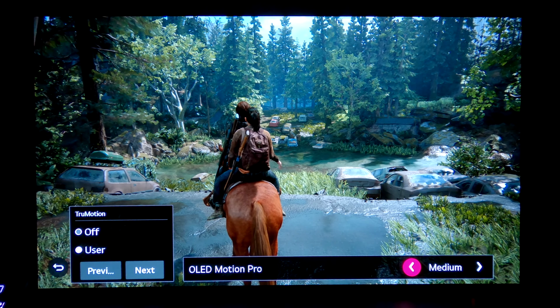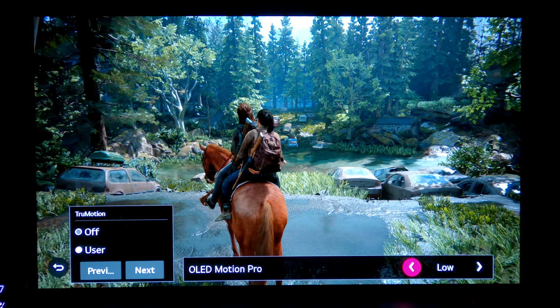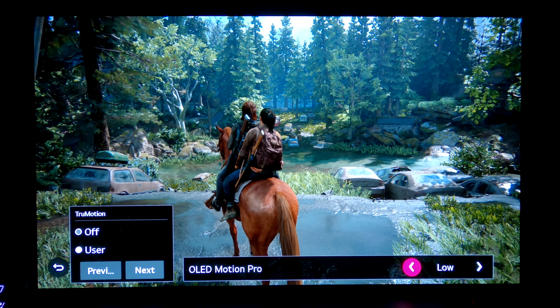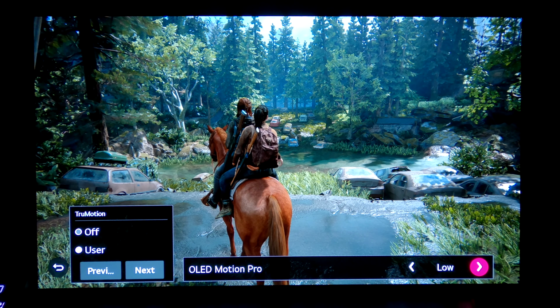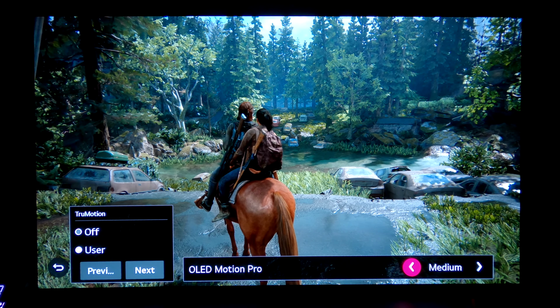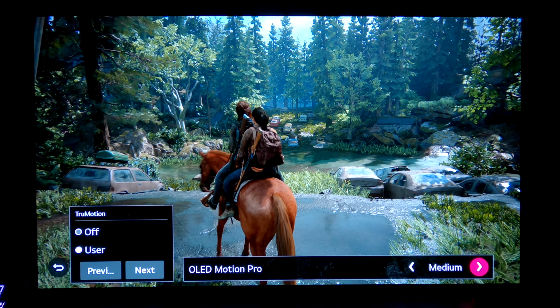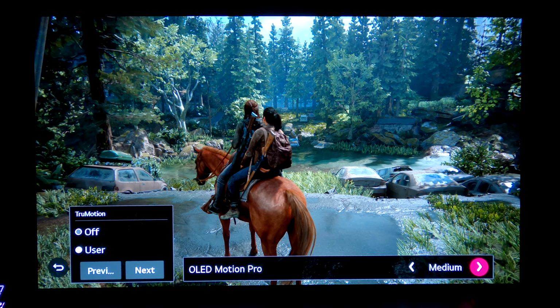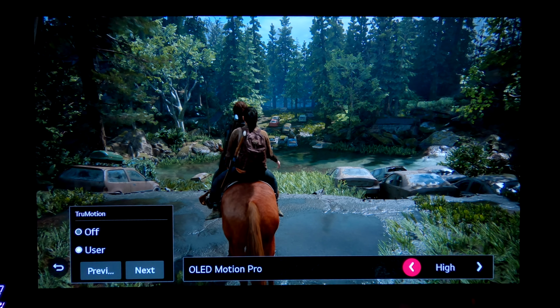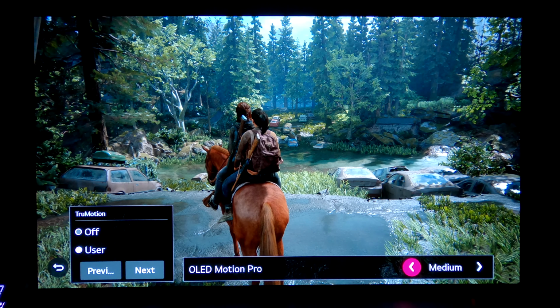detail. You can go medium and low, where there's less shadow detail crushing and the screen isn't quite as dim, but at the same time, there's not as much motion improvement with low and medium settings. So the only way you're going to get really good motion clarity and improvement is on high, but I just told you that using high, the flicker is so bad and it's so dim, it's just not worth it.